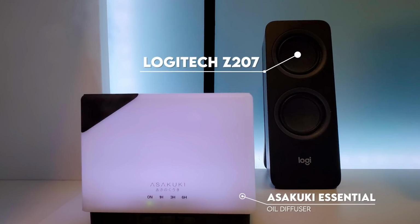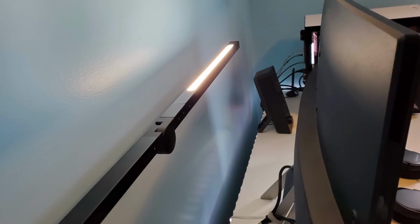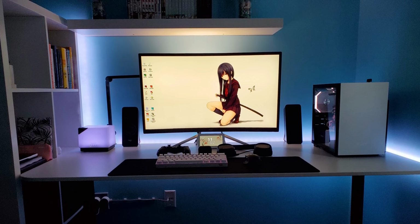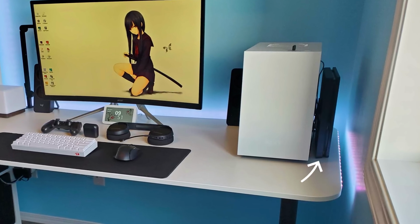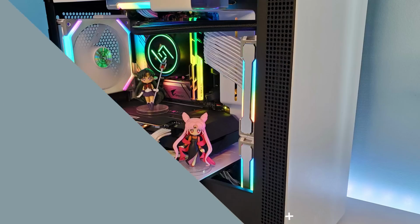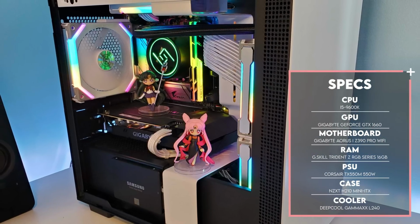For audio, Kathy is using the Logitech Z207 speakers and the Arctic One wireless headphones. I do want to point out the clever use of the desk lamp to add some soft ambient lighting in the back by having it bounced off the top wall shelf. And while I'm pointing things out, I do like the placement of the PS4 Slim as well, nicely tucked away behind the PC. Such a cute, tiny build featuring the 9600K and the GTX 1660.